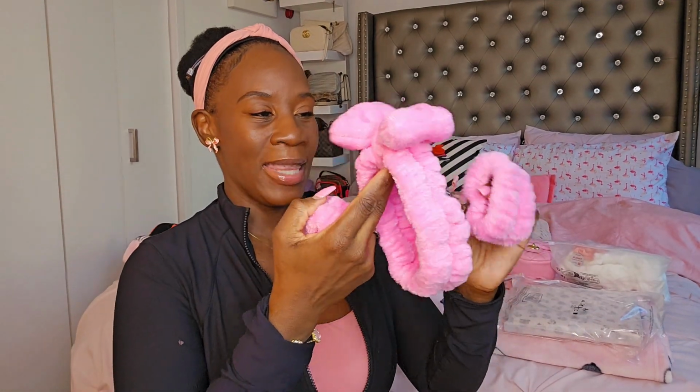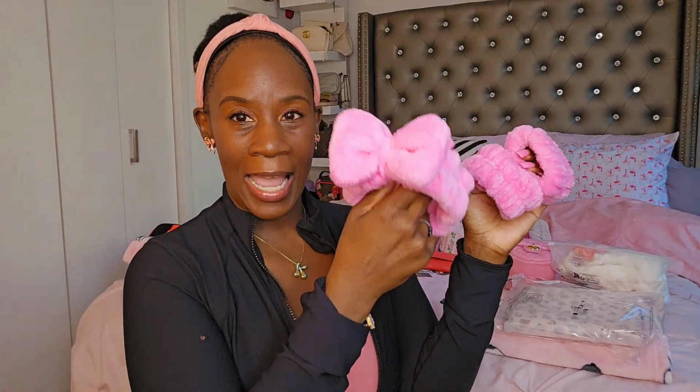Next up are these wristbands and headband. When you do your skincare, and I love to do my skincare, you use this headband to keep your hair out of the way, or if you just want to look cute. And these wristbands, because you know when you wash your face and the water just drips down your arms, these wristbands will grab the water, and they're pink, so they will look super cute when you do your skincare routines and you take pictures for other influencers who do skincare. This looks so cute when you're doing your skincare videos.